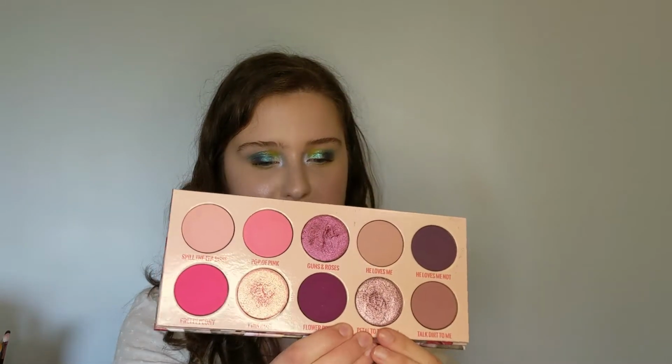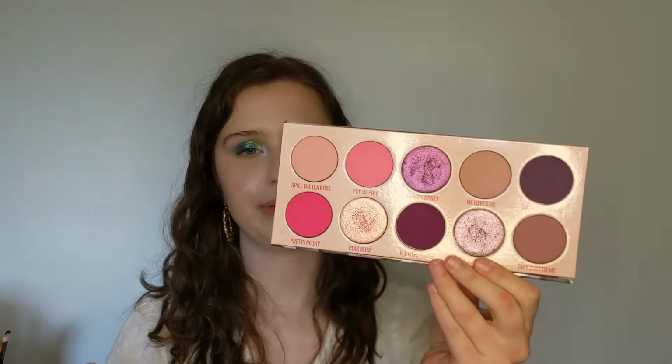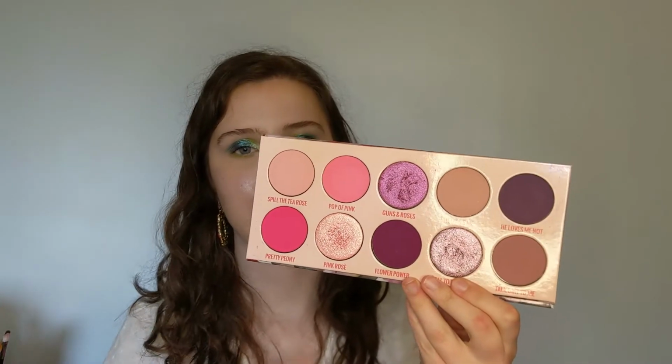Next up is another palette from an indie brand. I really like my indie brands, as you'll notice here with this eyeshadow palette video. So this is from Give Me Glow Cosmetics. This is the Vivid Rose palette. This came out also, I believe, later in 2020. And here it is. So you may look at this and you may think, what about this makes it spring/summer to you?